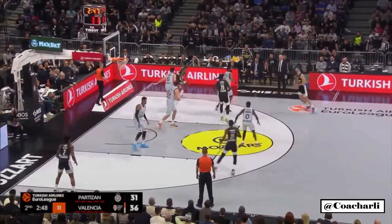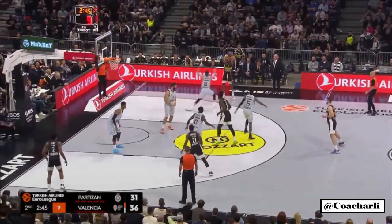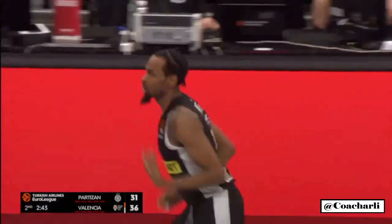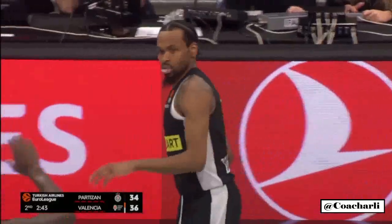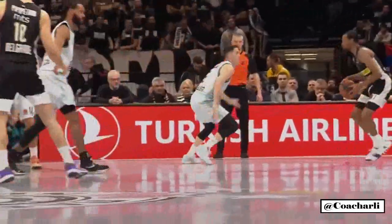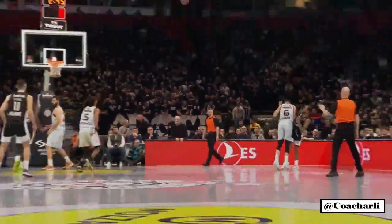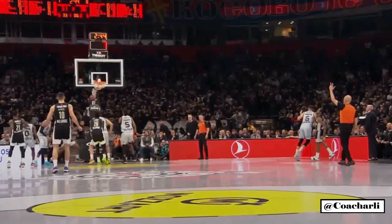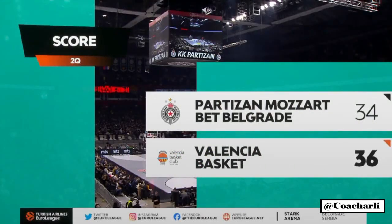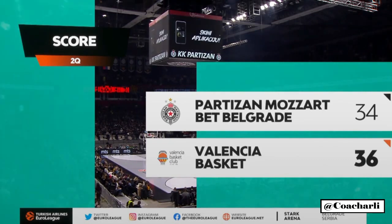Good defense by Dubljevic with a deflection. Now Punter, shot clock running down, step back three, got it! Nothing but net from Kevin Punter. And that's the skill of the American as he creates his own shot. Watch this. Little separation dribble, step back, how you like me now? Nothing but net. 2 points in it. Partizan Belgrade down 2 at home against Valencia.